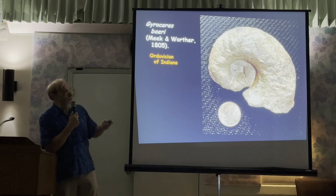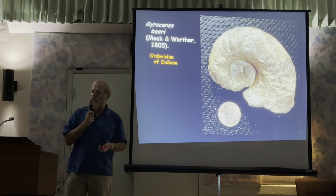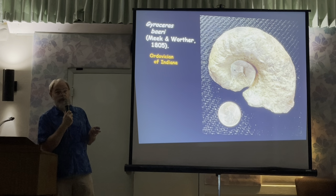They started coiling too. That's one of the earliest coiled nautiloids. This is from the Ordovician, from about 400, 500 million years old almost. And I collected this one near Cincinnati, Ohio too. So called Gyroceros.